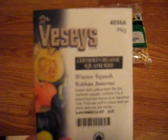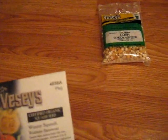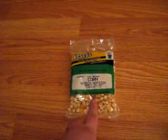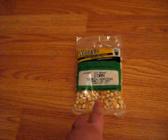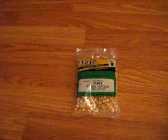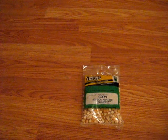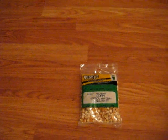And Watham butternut squash. I think I might have already said that one. I might have got 2 of those. And Seneca Horizon corn. This is an early sweet corn. It's a hybrid. We haven't had a lot of luck with heirloom corn. I started a few years ago trying to grow heirloom corns, and it just did not seem to do well at all in our short season, even the ones everybody told us would be good.